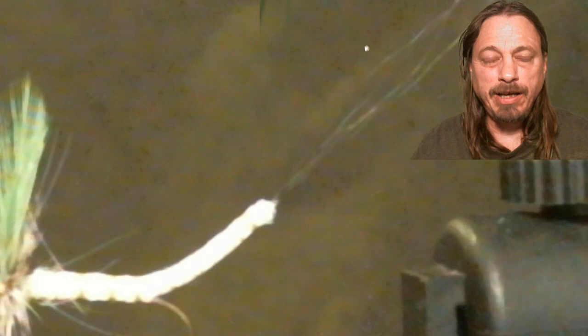Hey, congratulate yourself. You tied a suspended tail Green Drake, and we are done with this fly. Now, we're going to take a closer look at it. Turn the bright lights off so you can see the thread wraps.